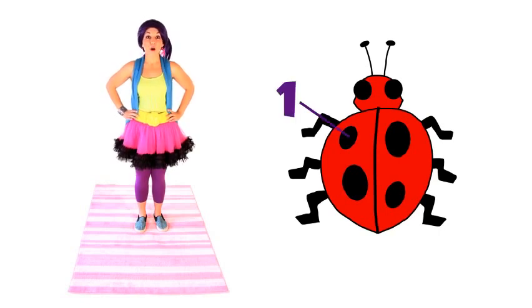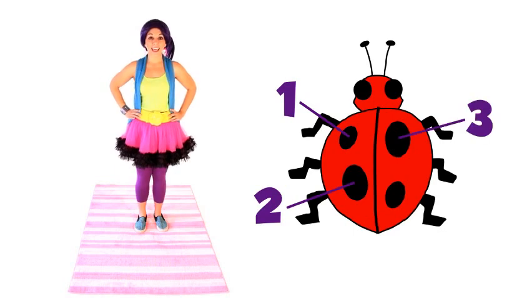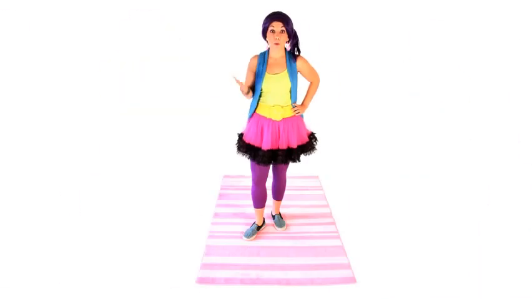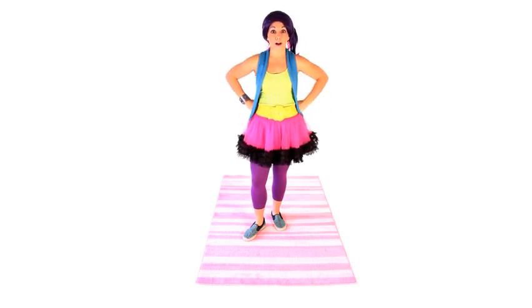Right. 1, 2, 3, 4. There's 4 spots on this ladybug. There are boy ladybugs and girl ladybugs, but it's almost impossible to tell them apart. Isn't it funny that a boy is still called a ladybug?